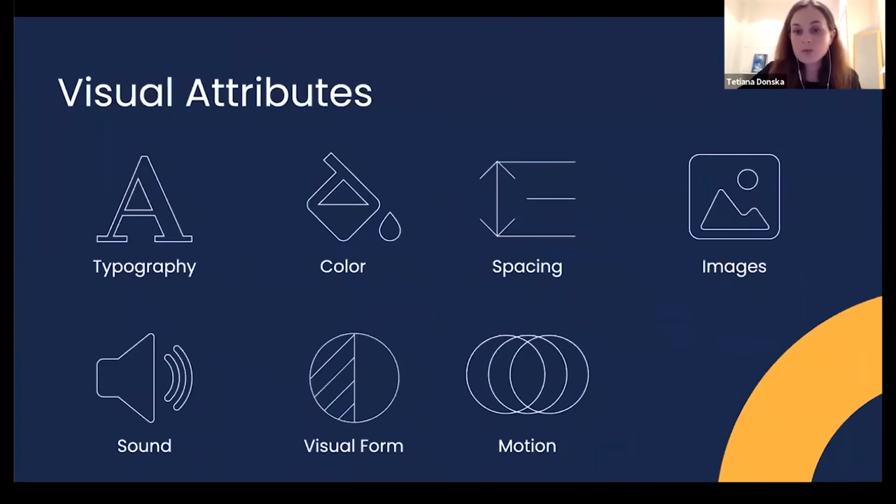So visual attributes: if you break apart each component of a design system, we can find that these fundamental elements make up its visual language. So it's typography, color, spacing, images, which might also include icons and illustrations. And depending on your needs, you might also want to include visual form, for example, elevation, shadows, or depth. Then motion to show micro interactions, for example, or even sound.